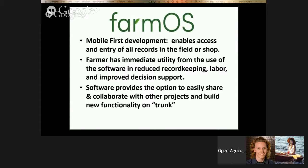We want to have that be the basis, but in the background also create software that provides an option to really easily share and collaborate with other projects so that we can build new functionality on that trunk. So we can get some of the benefit from the scientific perspective, from the broader landscape level, by providing a really good base or trunk from the farmer's perspective. And from the farmer's perspective, it's a useful tool even when you don't share your information, but it becomes much more effective and much more powerful if you do share your data.